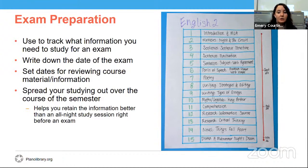And spreading out your studying over the course of the semester helps you retain the information better than an all-night study session right before an exam or the night before. This also helps you make your studying more intentional. So what I did here on this example, I, again, did an English class. I was an English major, so I just stuck with what I knew, but you can do this for any class or any course that you're taking.